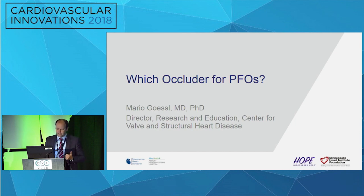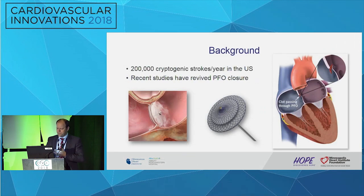And at the end of the day, you have to love statistics, and you have to have a lot of patience, and then you have to go one side or the other to close PFOs, right? Because I think, as you just pointed out, there's still criticisms. But what occluder device to use, I think I picked the two that are really studied the most and that are really available to us in the United States.